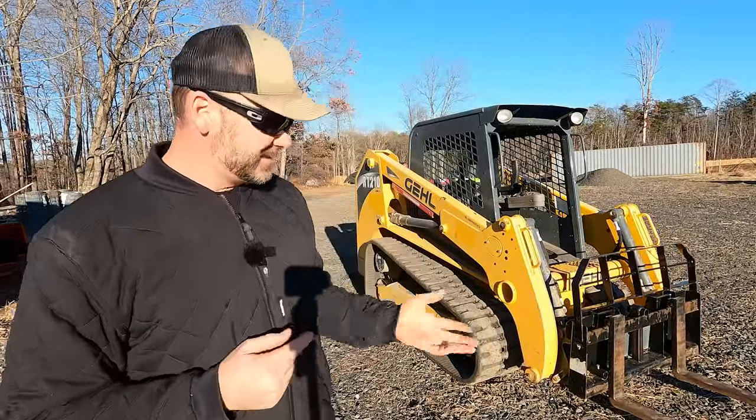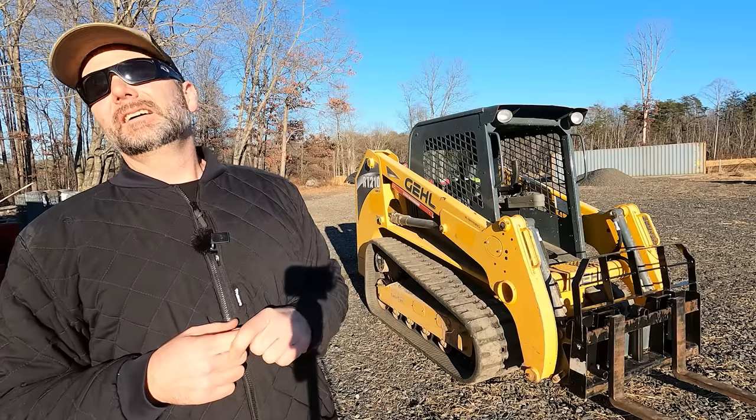The other little skid steer. Oh man. I know you're laughing, dude.